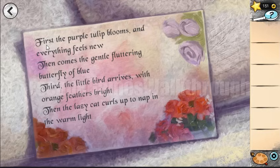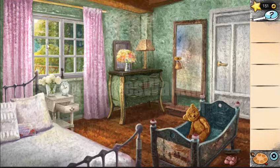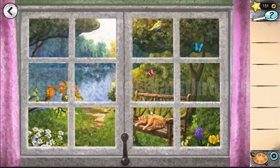So we have first the purple tulip, then a fluffy butterfly of blue, third a little bird, an orange bird, and then a lazy cat. So we have a tulip, a blue butterfly, an orange bird, and a cat.